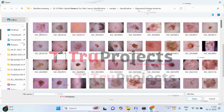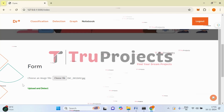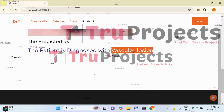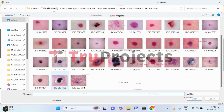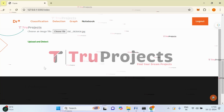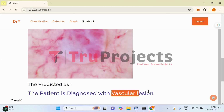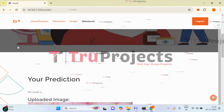Click on choose file to upload the last case, that is vascular lesion. Let's upload this one. Click on open and now upload it. So here we have uploaded this image and here we got the prediction as vascular lesion diagnosed. Let's try with one more image. So now let us upload this image. So here we got the correct prediction that vascular lesion is classified. So now we can understand that the application is correctly classifying the skin cancer.